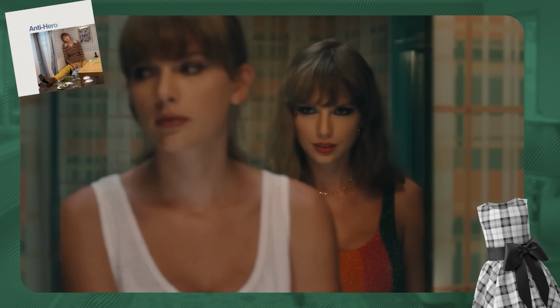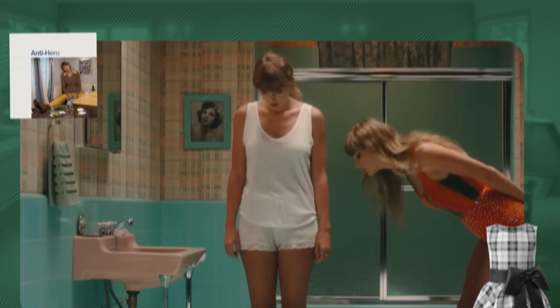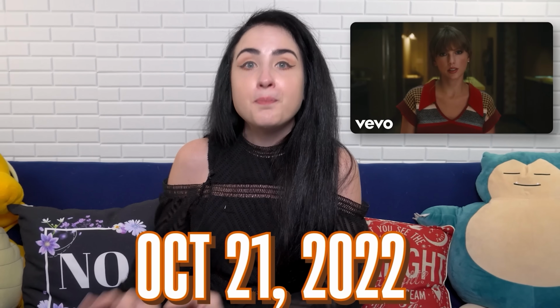And if we want to stretch our music video clues just a little, in the bathroom scene of the Anti-Hero music video, we see not only the Showgirl Taylor, but a Taylor dressed in all white, kind of like the Grammy outfit that preceded the announcement of TTPD. And when did this video come out? Well, say it with me, everybody. Nearly 3 years ago. Can I hint at something? Yes, okay, we get it. This video came out on the day that her Midnights album released, which predated not just Showgirl, but Tortured Poets, which means that yes, this is a 2-for-1 Easter egg.